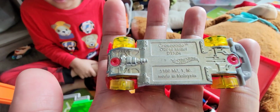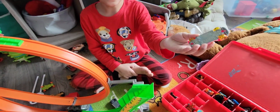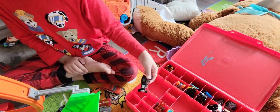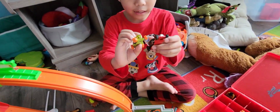Made in Malaysia. Daddy, what is this name? Crescendo. Okay, ready, set, go. Oh, only once. Okay, next one. Oh wait, guys, this is kind of like a match. Yeah, it's the same one.